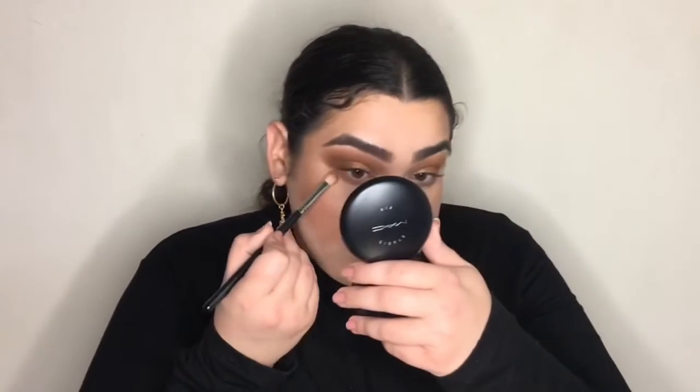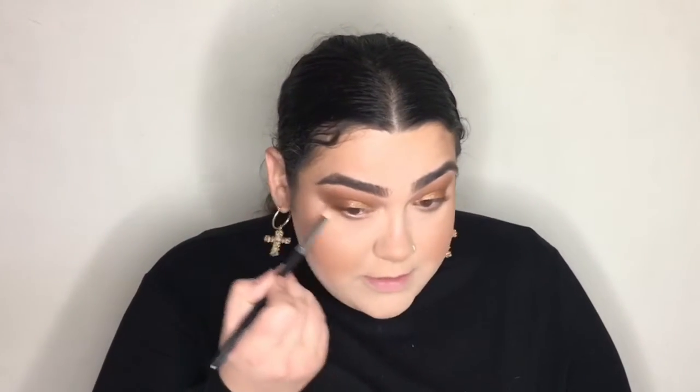So now for lower lash line, I'm just going to go in with a little bit of Necessary. Well, a lot of Necessary. And then a touch of Churro. I really take this colour Necessary quite low down because I love that kind of look. Now I'm going to go in with that colour Churro and just keep this closer to my actual lash line.